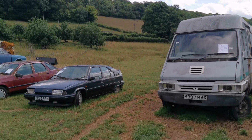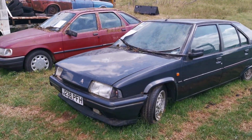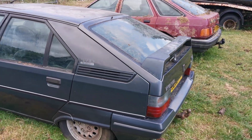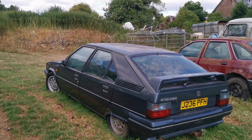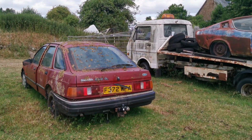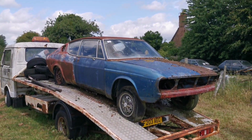Ooh, Citroen BX. I wonder, could that be a GTI? I don't think it is. Might be. Ah, it's a TZD Turbo. Doesn't look too bad. Another Sierra. That was a diesel. That's probably worth saving.